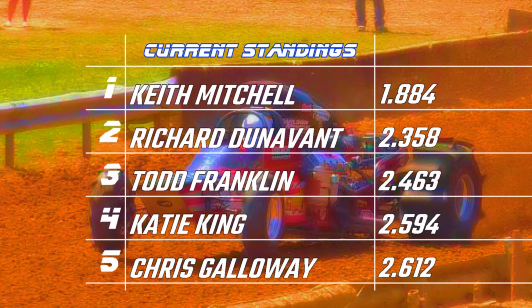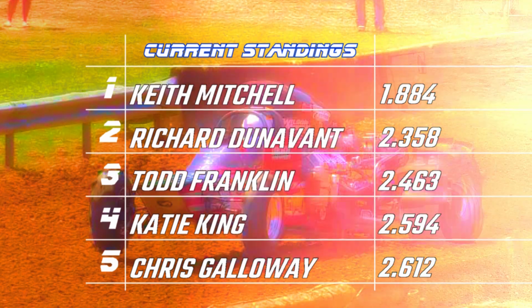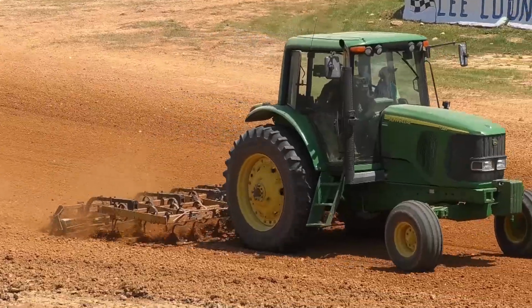with the kind of horsepower that Mitchell is laying into this track, but they're going to still be going after him. Todd Franklin hanging out there in the number three spot, followed by Katie King and Chris Galloway. Everybody kind of in a tuning battle right now, trying to find a way to get more horsepower into this track, and it's going to continue to dry out, and that means we're going to see guys starting to blow the tires off as we get another groom put on it.